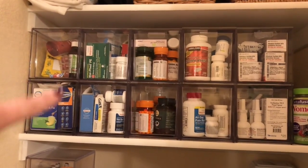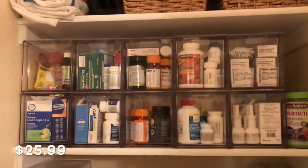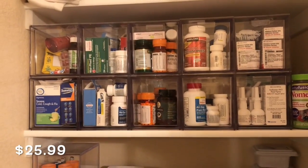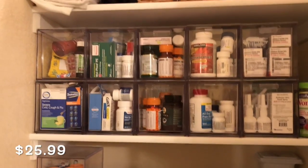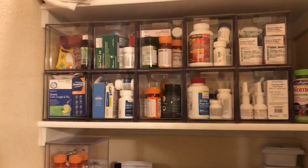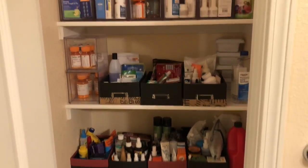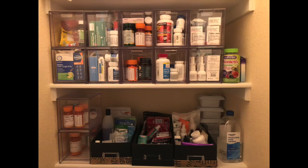A set of 2 was $25. So I will put the exact price for you in the space below too, and a link over to Amazon where I got these. But this was just the inspiration I needed to get this closet all organized.